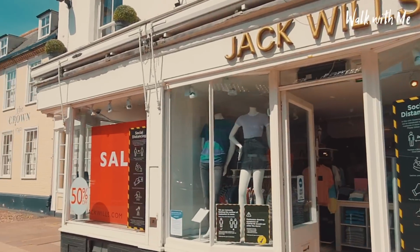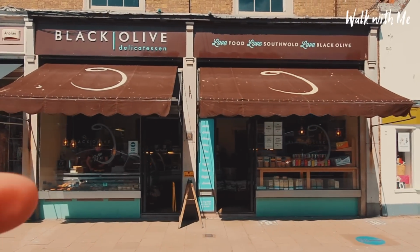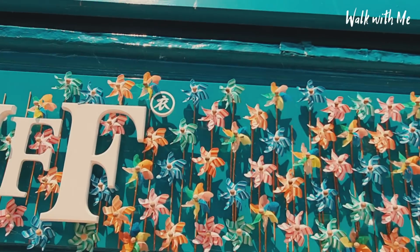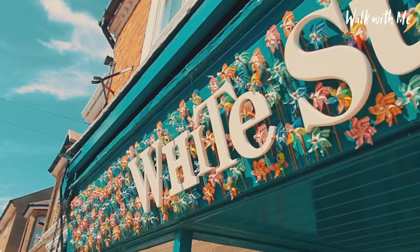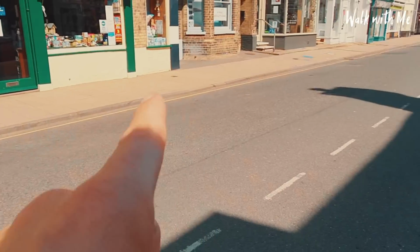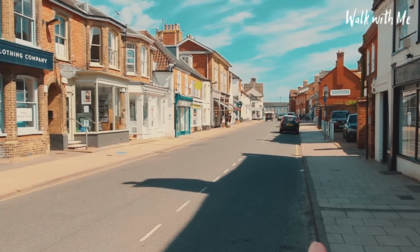This is one of my favourite bakeries and delicatessens to come to when I'm in Southwold. And just like looking at these shops, just look at the detailing that's gone into the sign here. All these little windmills. And like most seaside resorts, Southwold is dealing with coronavirus very well, including one-way walking in the high street.